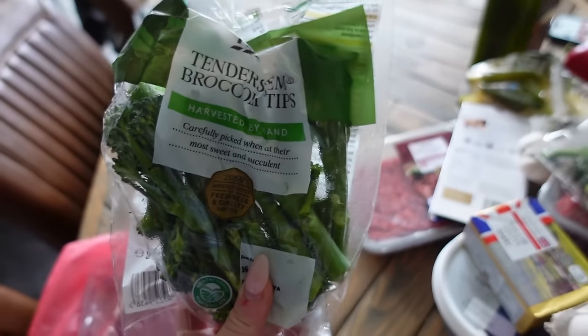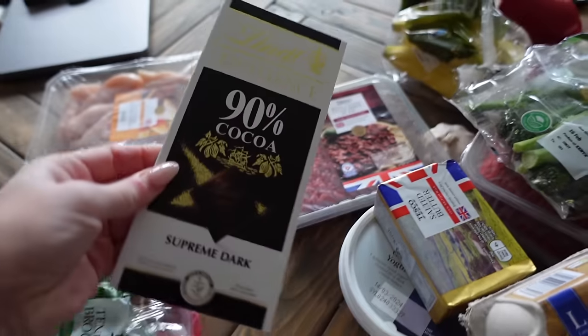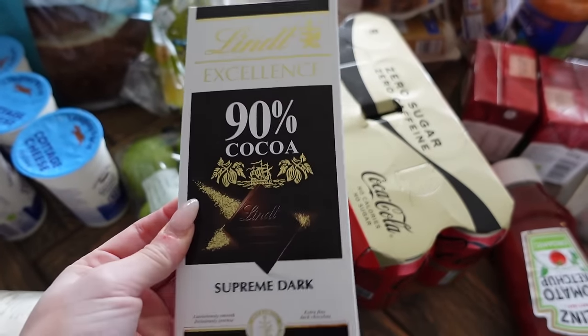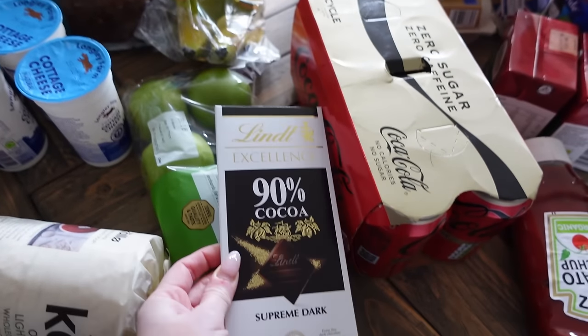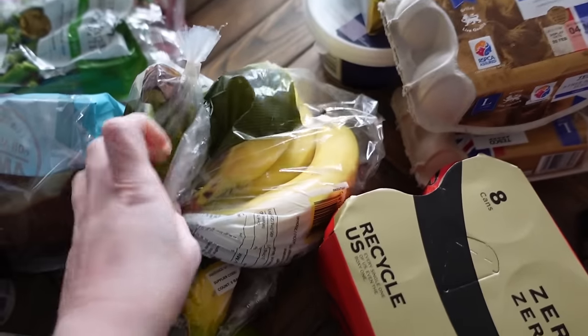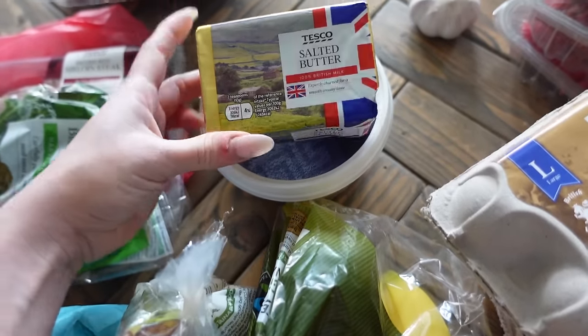Another little stray cottage cheese. Sam absolutely loves 10% broccoli, it's his favourite, so we've got some of that. Dark chocolate. Sam's been having porridge a lot, and I have as well to be fair, and he likes this really dark chocolate. I don't like it, to be honest, it's too dark for me, but he really likes that. So we've got that to go into porridge. Steak mince, some more bananas. We get through a lot of bananas because I like to have them in my little smoothie protein shakes.